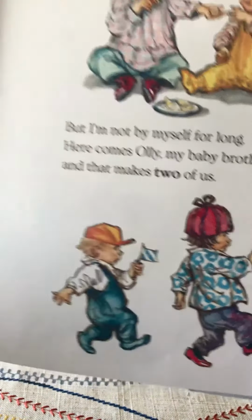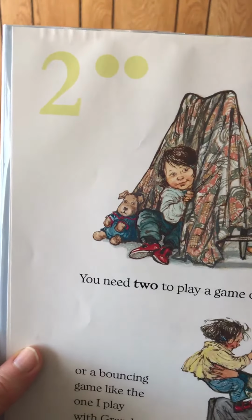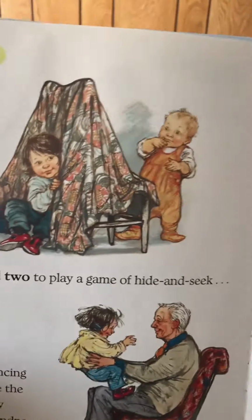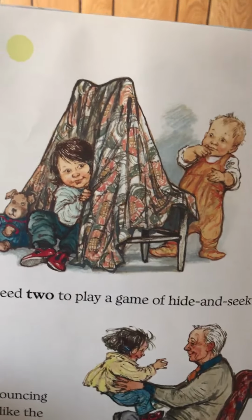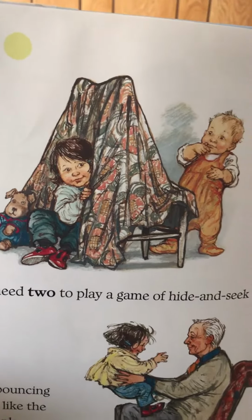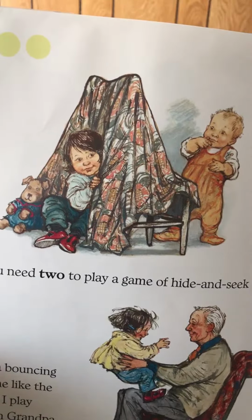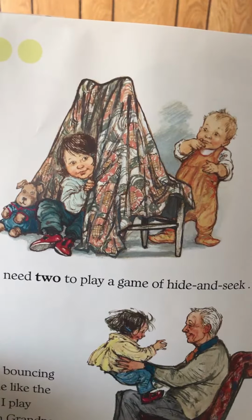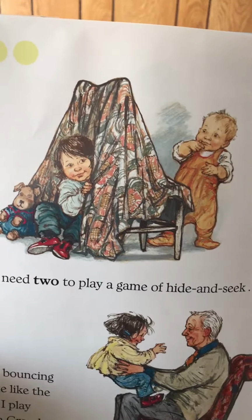1, 2. Okay. Here's another number 2. Do you see? You need 2 to play a game of hide and seek. Who's hiding? Do you see Katie hiding? And who's doing the seeking? That's Olly, isn't it?